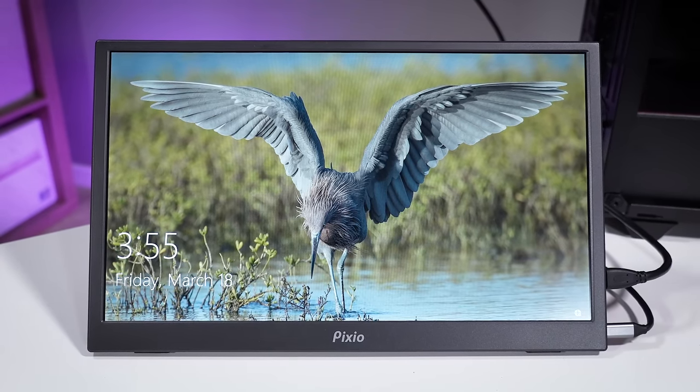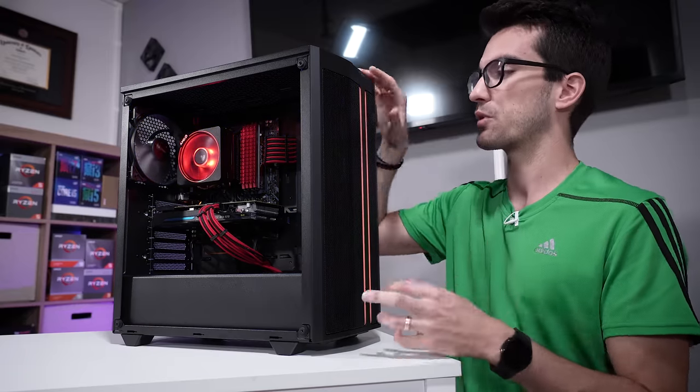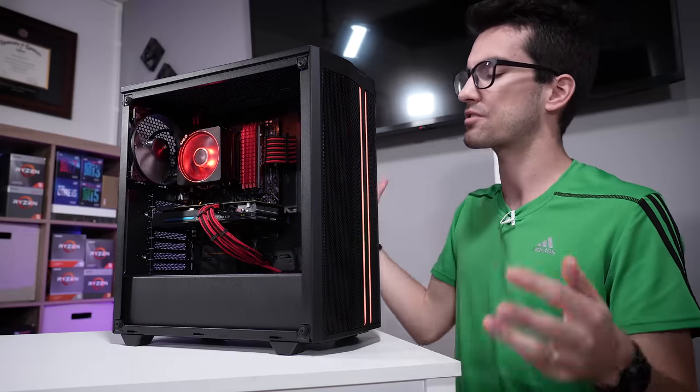Job well done. Now quickly, one more thing that I think is really cool about the 500DX: you get integrated RGB, so you don't have to spend any extra for it if that's something you want, or if you don't like RGB, you can just turn it off.